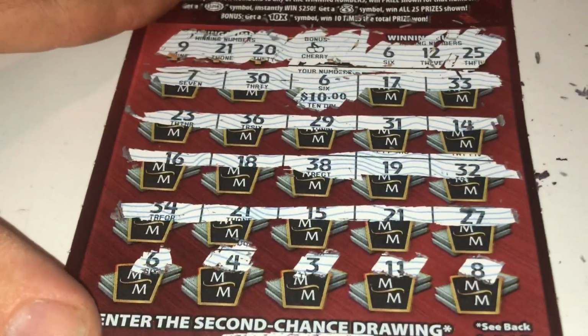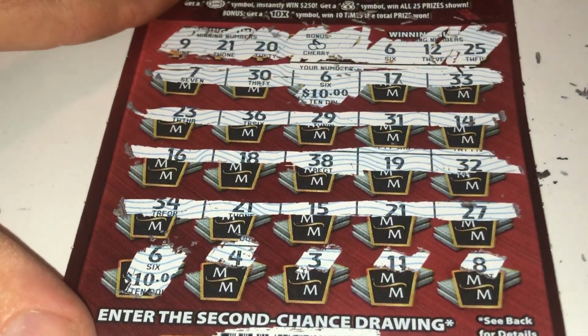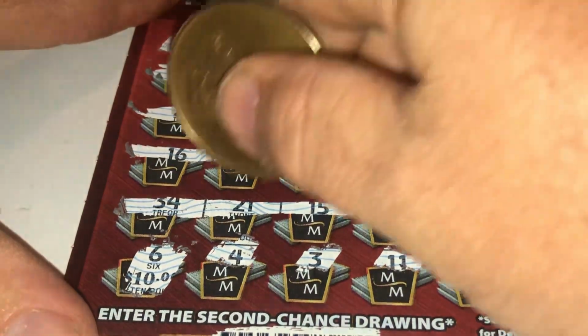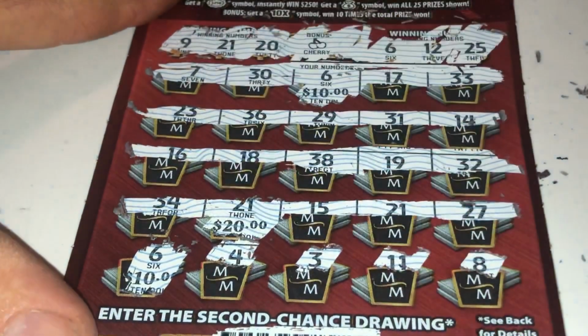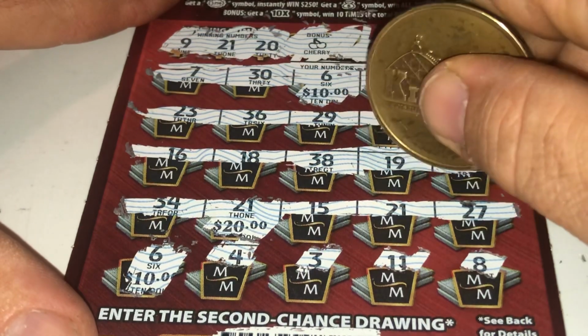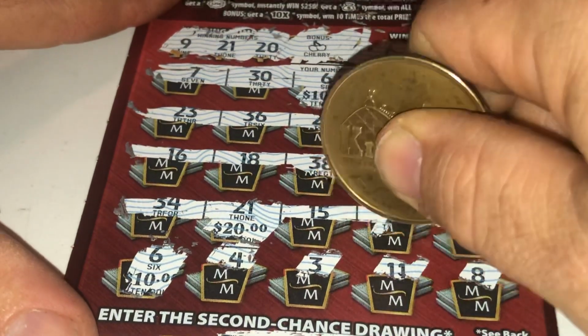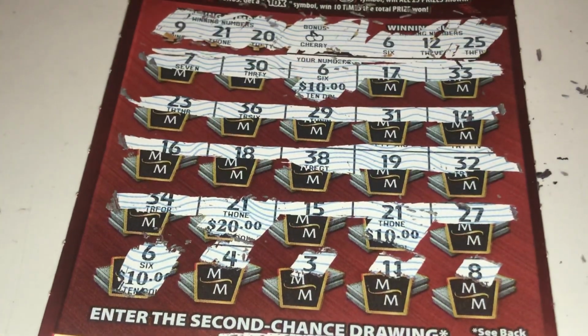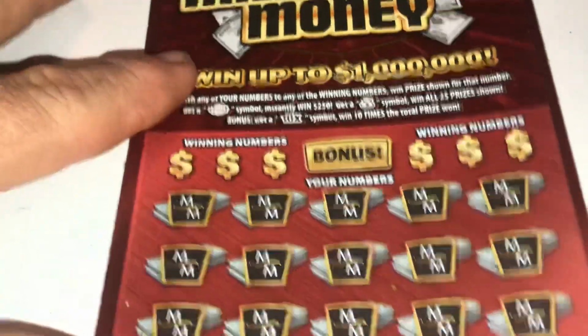All right. $10. Keep it coming. $10. $20. Nice. And a 10, another $50 winner. All right. A couple of 50s there, not bad. Four winners to go in this book.